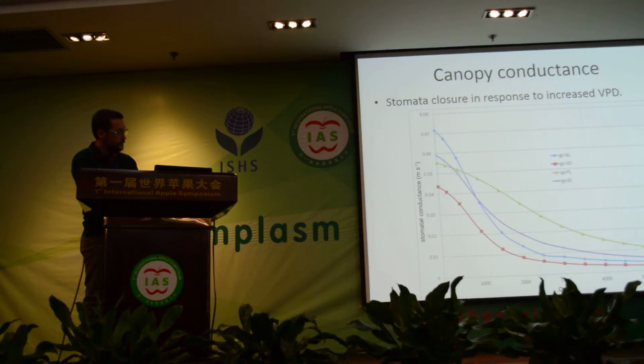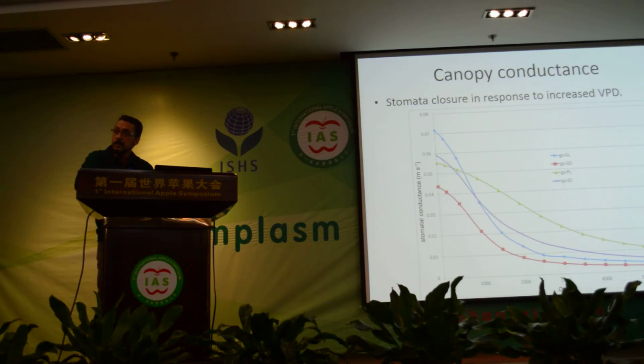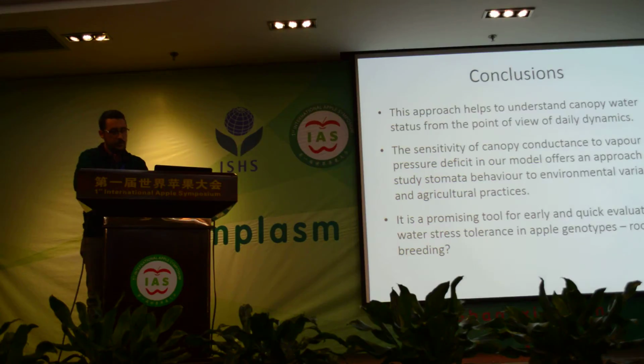And here is a nice comparison of the stomata behavior of different cultivars as a response to increased VPD. So we have cultivars like Gala in this case, which closes the stomata sharply after exposure to high VPD. And we have other cultivars which have a more gradual closure of the stomata. So we think that this is a way to screen genotypes in a short time with a 10-minute resolution for stomata behavior. And then we can distinguish between cultivars and different behaviors of stomata.